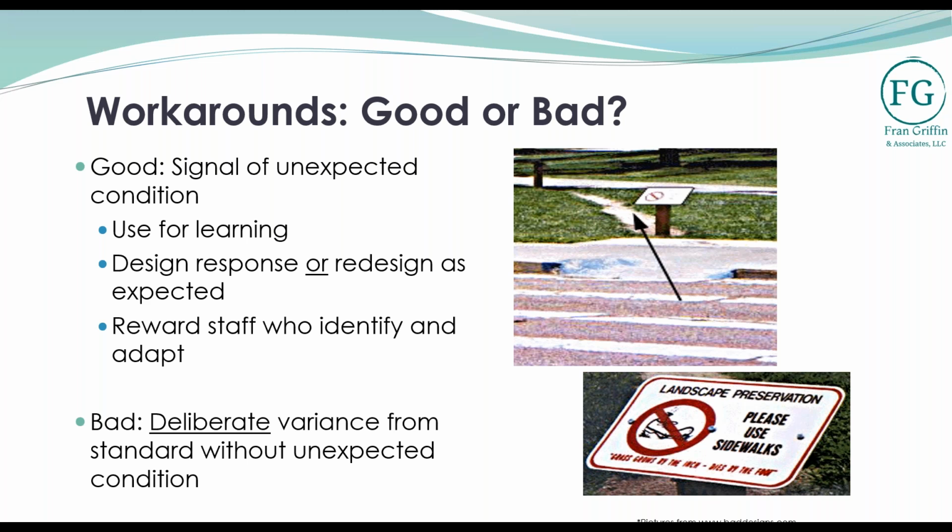So if somebody out at the front line encounters an unexpected condition and they realize, in order to do what I need to do, let's say for my patient, I need to do something a little bit different here because I didn't expect this to happen and the policy and procedure doesn't have anything about it. And so I make a modification in order to get the work done. That then has to be used for learning.